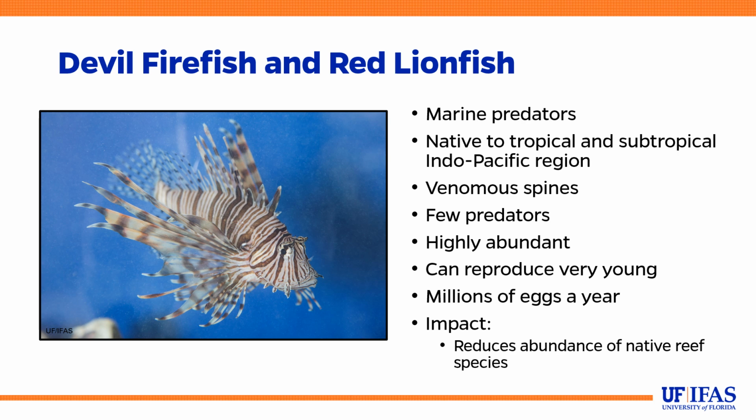It's been well studied and documented that lionfish are drastically reducing the number of native species around reefs due to directly predating on them. These were most likely introduced through the aquarium trade and released into the wild.